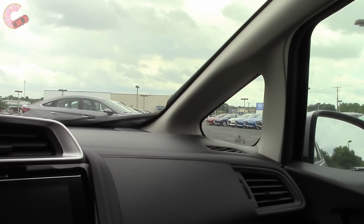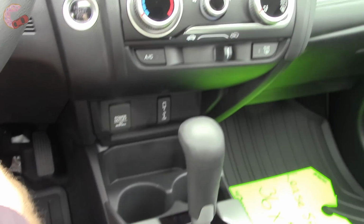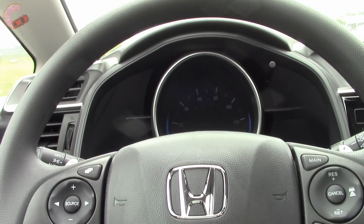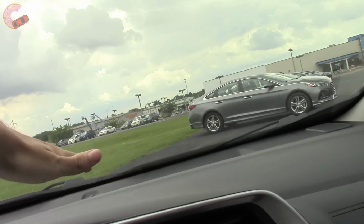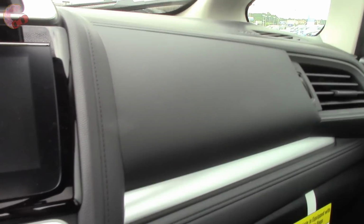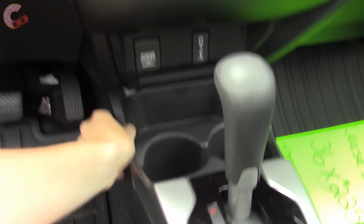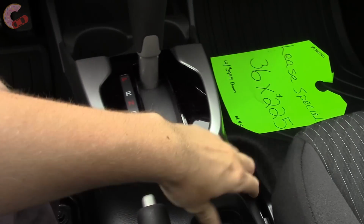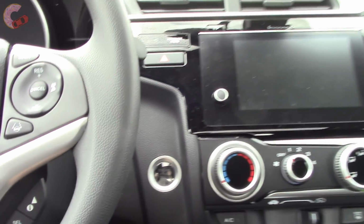Now, I've been in the Fit several times at this point, but what really impresses me is just how spacious it feels in here. And also the materials don't really feel economy grade. As you would expect, all of the upper parts are hard touch, but this middle area is actually soft, and so is this area, and that's pretty rare in this class. And then of course you've got your typical Honda build quality where everything fits together really tightly and feels solid.